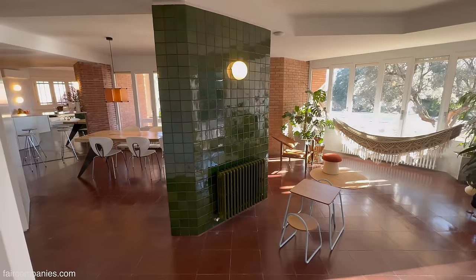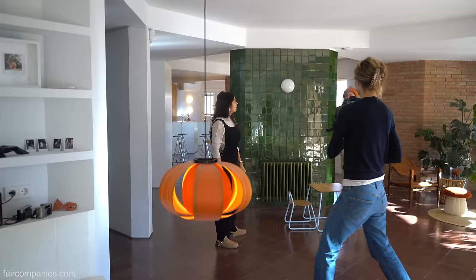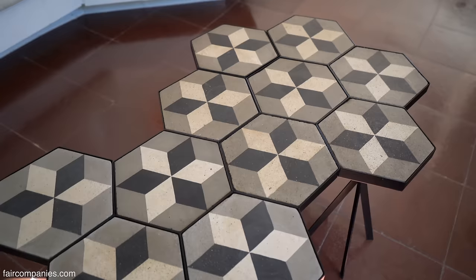But I found that the Catalan modern is not obsessed. You can feel it as Mediterranean inspired. So I think it's cool. It's a more relaxed, effortless modernism, you know? I don't have to put many objects to feel that it's modernist.